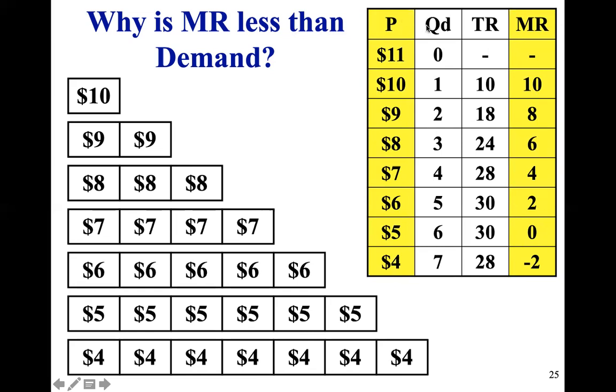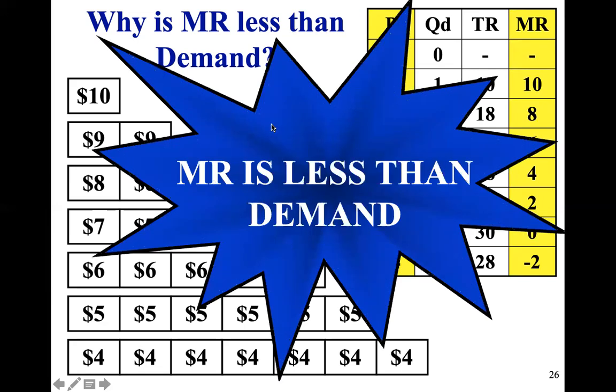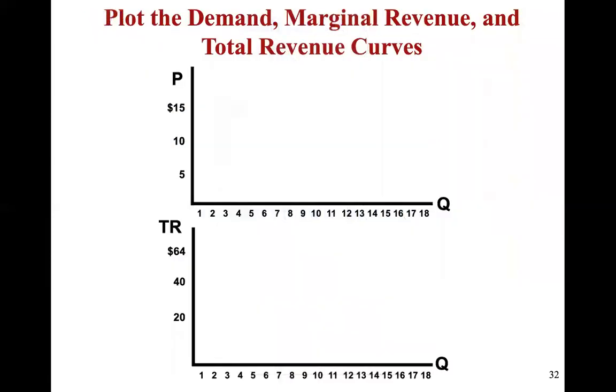Okay, this is actually where our demand curve is, right? So the price and quantity combination is our demand curve, and then the marginal revenue curve is derived from that. And marginal revenue after the first quantity is going to be less than the demand. So what does that mean? Marginal revenue is always less than the demand. This is going to matter when we choose our profit maximizing quantities, when we analyze our monopolies, and it's going to have some consequences.